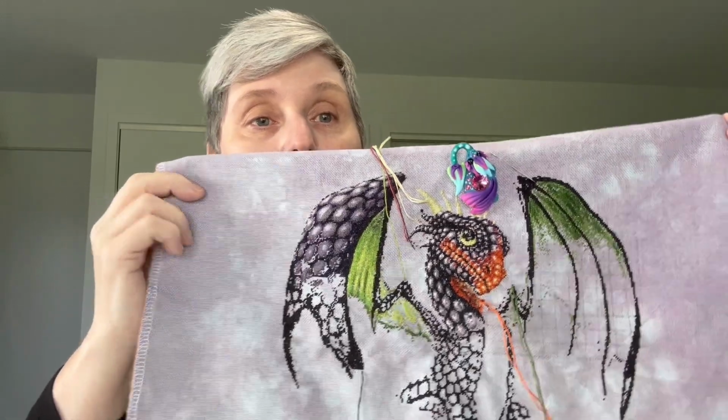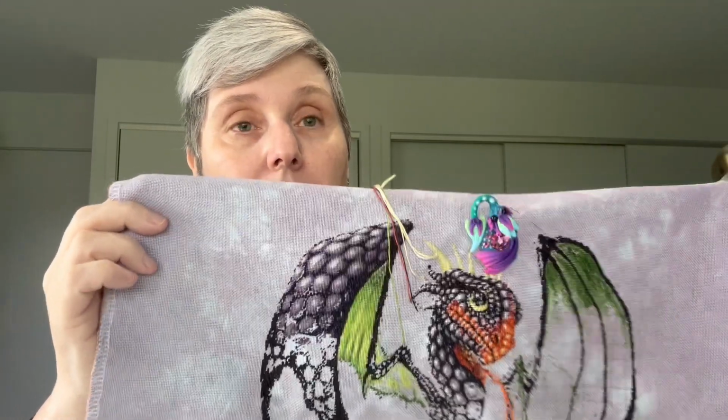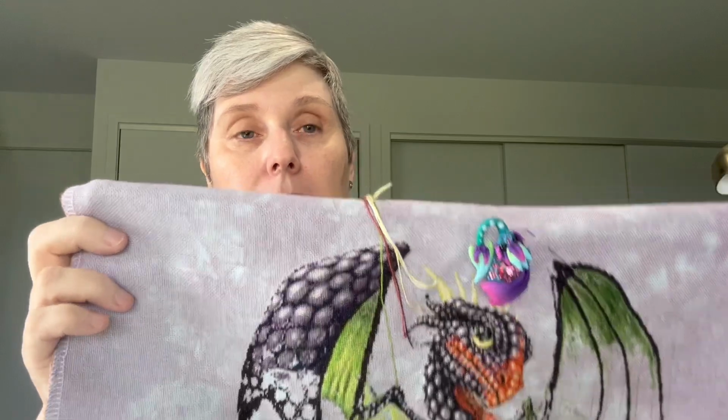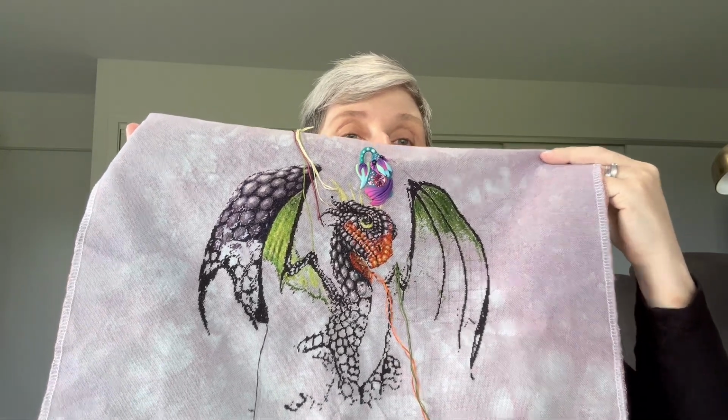And for this piece, I think it's perfect. I'm very happy with it. Love Be Stitch Me fabrics. I wish I was in their fabric of the month, but it's not. I just think that occasionally I will buy some of their fabrics because they are beautiful.